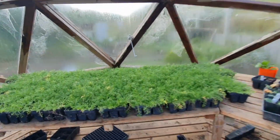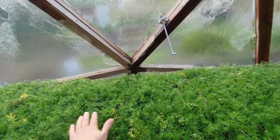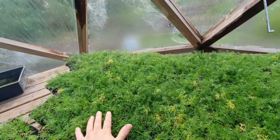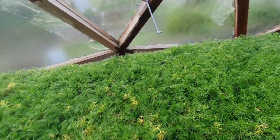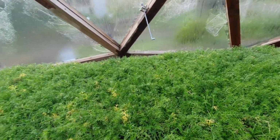But oh, I love this. This is lawn chamomile, and it smells incredible. And now this is for the project that is taking all my time. But oh, it smells incredible. So yeah, that's my lawn chamomile.